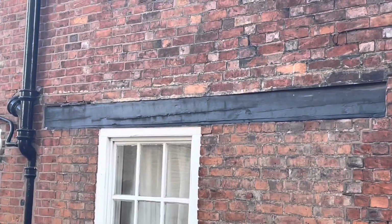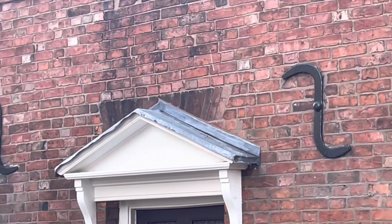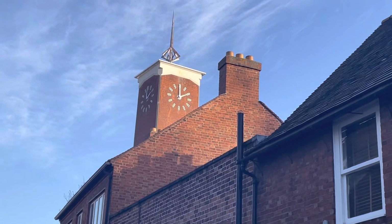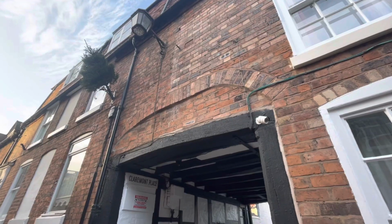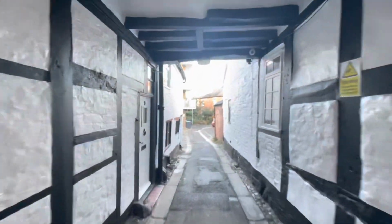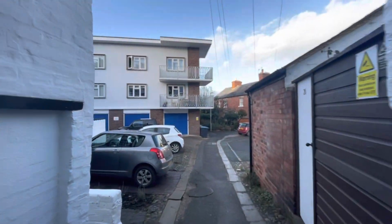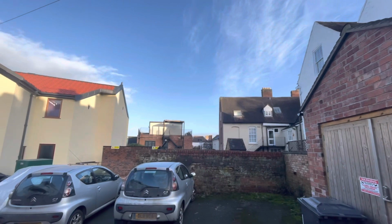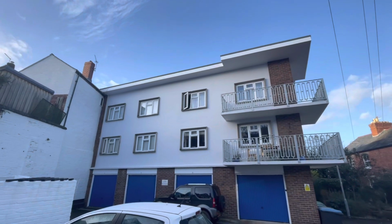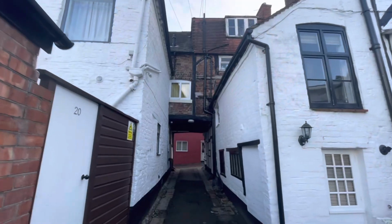Could have been there. That'd be a steal today. Got the pins there, keep the structure. And you've got this sort of 1960s development just randomly in here. Nice balconies though.